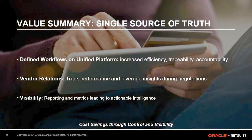So that's our out-of-the-box procure-to-pay process. And really what we're getting is defined workflows on the unified platform. Everything's in system. The system can notify us. We can do things within a couple of clicks rather than having to reconcile across multiple spreadsheets, follow up with people in different departments, all those disparate processes. We can now track our information, with visibility behind vendor relationships, looking at performance, and outstanding purchase orders, leveraging those insights as we saw on the vendor 360, and then overall visibility. What are we buying, who's buying it, and when, to allow you to make decisions based on this information that you now have within NetSuite.